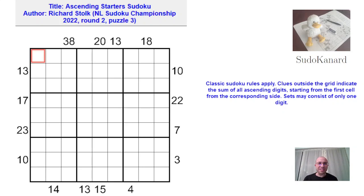We're here to solve this ascending starters Sudoku puzzle by Dutch author Richard Stolk, who composed this for his national championship. And he made almost all puzzles in the championship, and it's really a treat to solve those. So the special rule of this variant, it was featured on the channel not so long ago with a puzzle of mine even. So whenever you have a number outside the grid, the number is the sum of the first few digits as long as those are ascending.